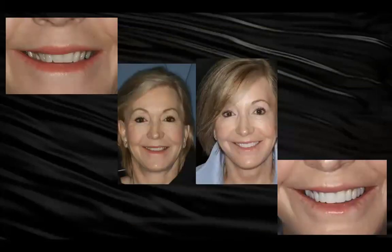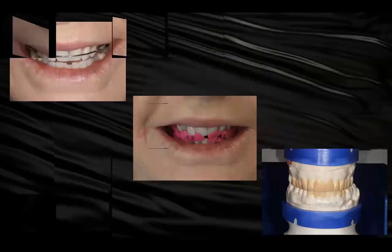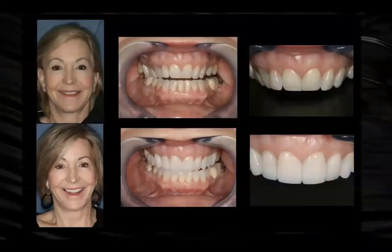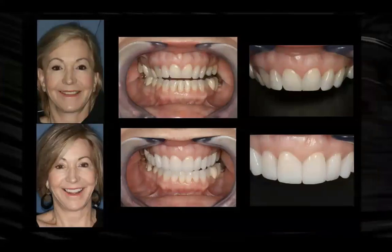So this is Pat in her before, and there's just her mock-up right there. So we went ahead, deprogrammed her, waxed her up. And this was a veneer prep case, additive case, which made it even more fun. And here she is, and her teeth looked much more extraordinary. And she also was able to bite a whole lot better. So she was a very, very happy camper, and she's been very generous with her referrals to me as well.